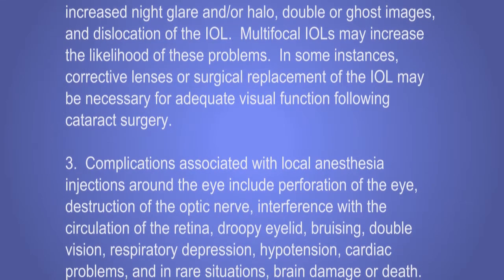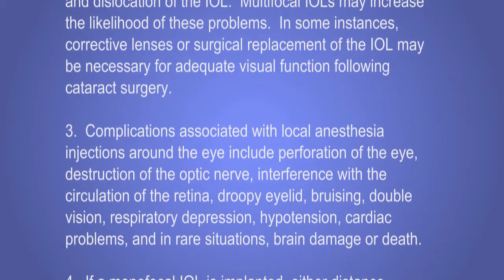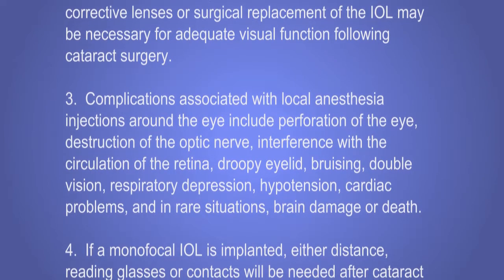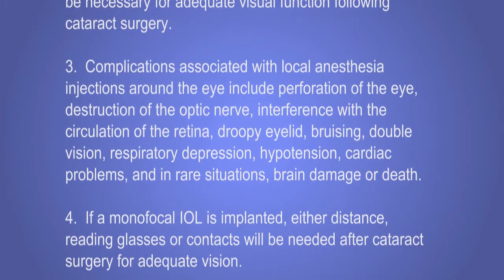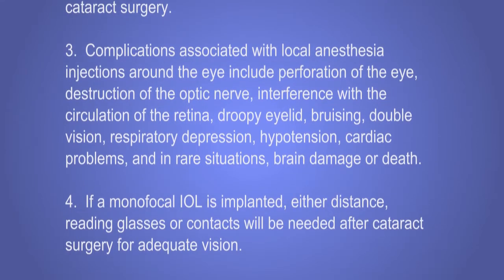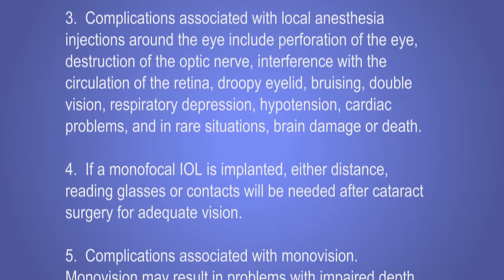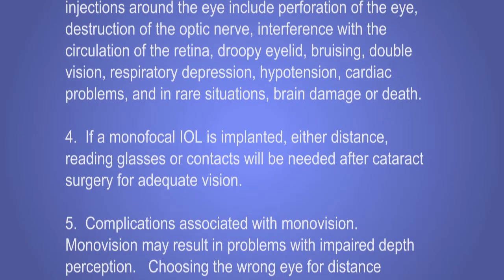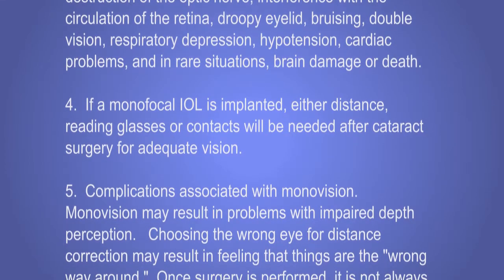In some instances, corrective lenses or surgical replacement of the IOL may be necessary for adequate visual function following cataract surgery. Complications associated with local anesthesia injections around the eye include perforation of the eye, destruction of the optic nerve, interference with the circulation of the retina, droopy eyelid, bruising, double vision, respiratory depression, hypotension, cardiac problems, and in rare situations, brain damage or death.